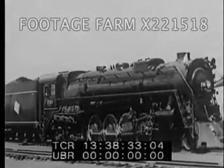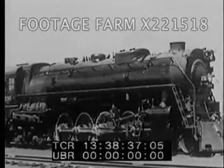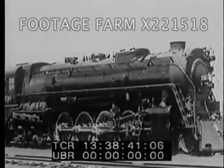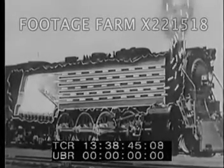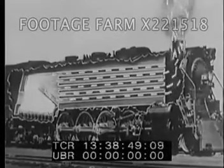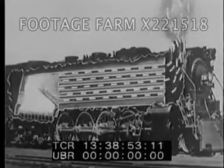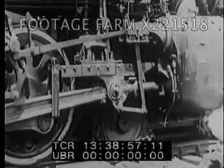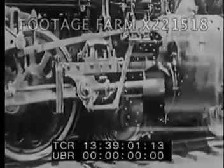The steam engine, such as this locomotive, is a device for converting heat into mechanical energy. Water is used as the medium. The essential parts of the steam engine are, first, the firebox in which the heat is produced, second, the boiler in which heat is used to produce steam, and third, the cylinder in which the heat carried by the steam is changed into useful mechanical work.